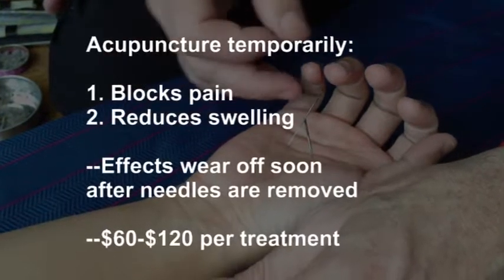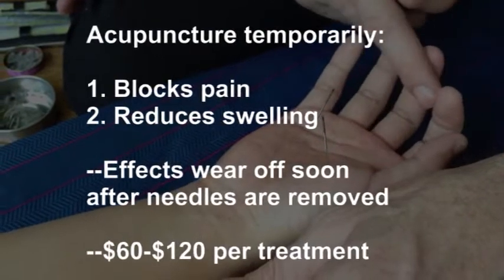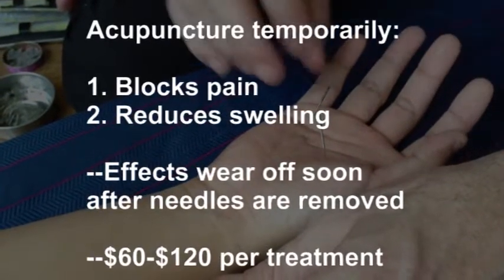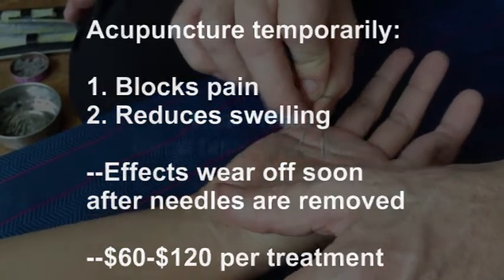Acupuncture works by blocking pain and reducing swelling. Unfortunately, the effects wear off soon after the needles are removed, oftentimes after a day or two. And at $60 to $120 per treatment, this could be quite expensive. To understand why acupuncture is not very effective, we must understand carpal tunnel syndrome.